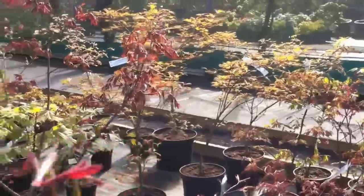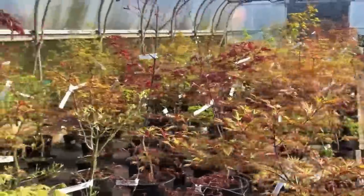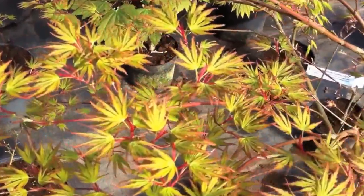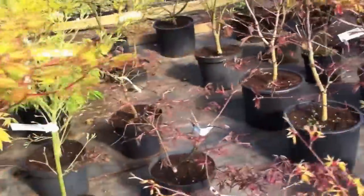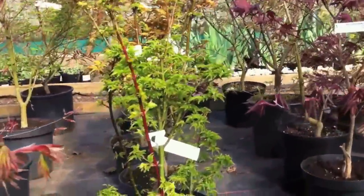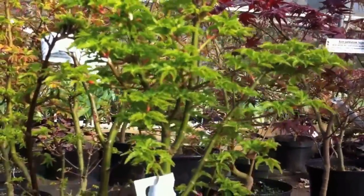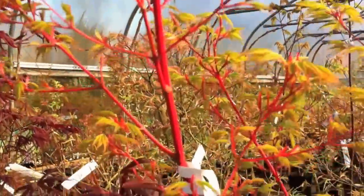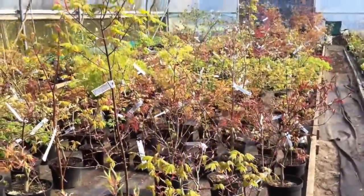So it's not always just about the autumn colour. It's about spring and how the colours blend from spring into summer. The shapes and the forms. Wo Nishiki. God knows what that means. And the Shishigashira, the lion's mane. Bright gold in the autumn, clear green through the summer. And the red stems of Senkaki. Wonderful.